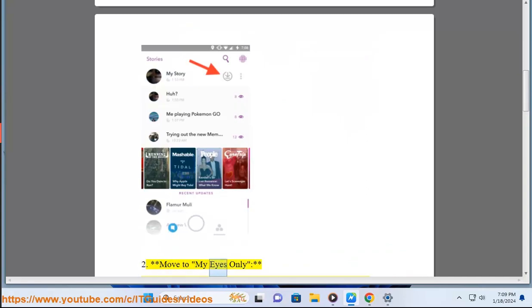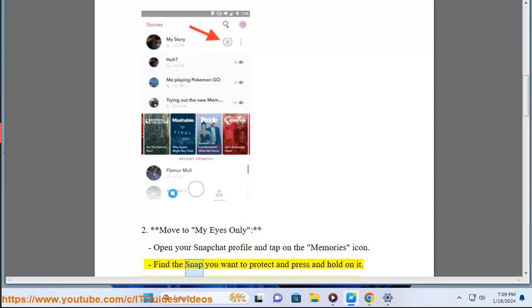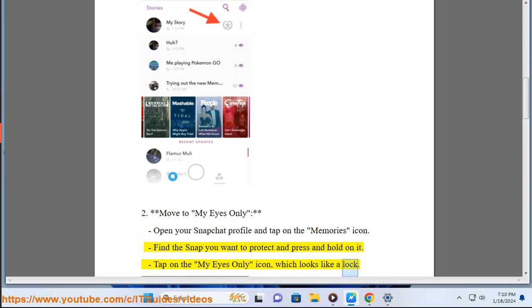2. Move to My Eyes Only. Open your Snapchat profile and tap on the memories icon. Find the snap you want to protect and press and hold on it. Tap on the My Eyes Only icon, which looks like a lock.